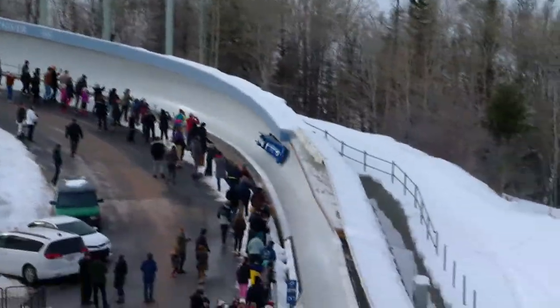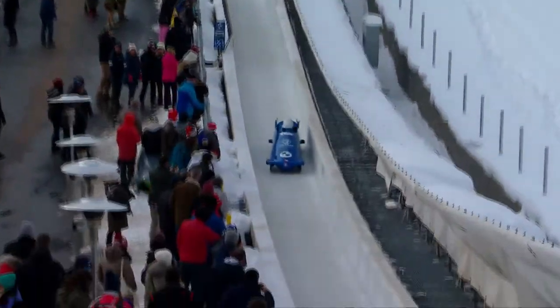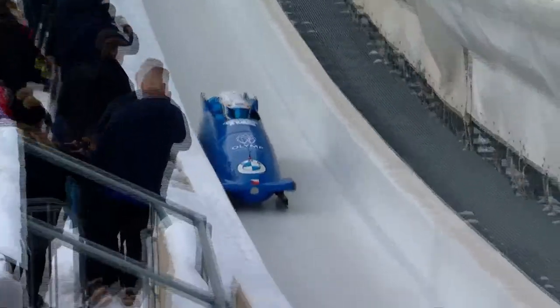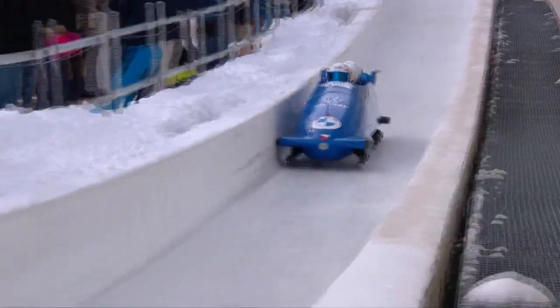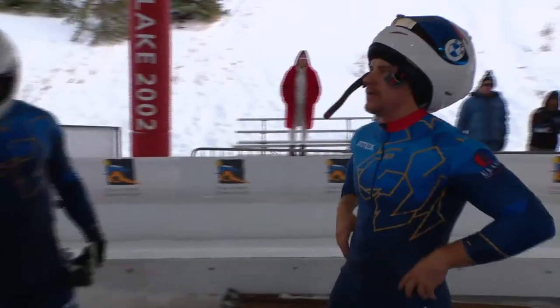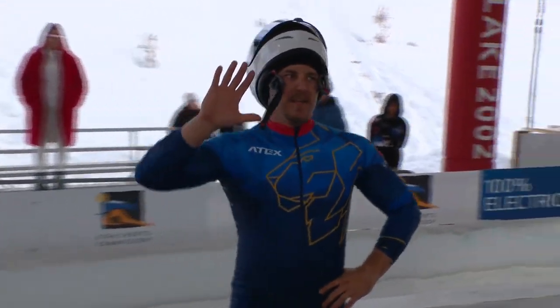Doing what he was doing all last week. But again, new to this track as a driver. 1 week's experience in a four-man. And you look at the top of the pile, Francesco Friedrich was driving here in four-man in 2011.